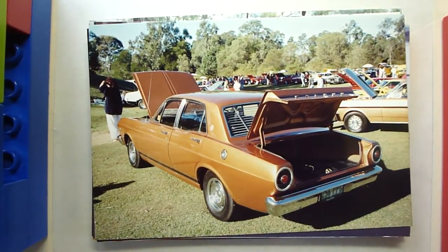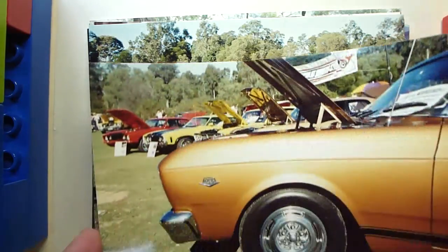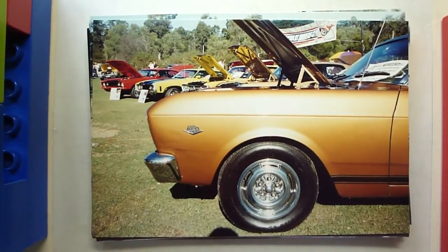Yeah, so this was painted bronzy gold. They had a 289 Windsor. And this was Australia's, I guess, tarted up muscle car back in the day. Things moved on pretty quick from here.